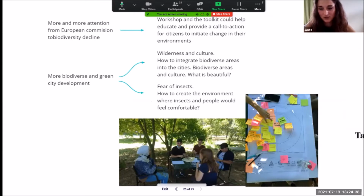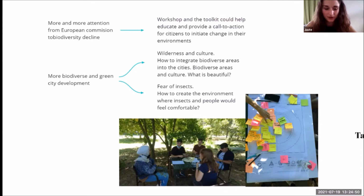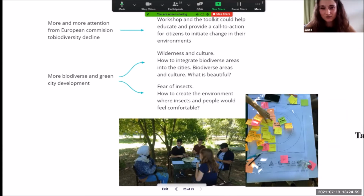From the findings, we saw that people from different contexts react differently to the insects and the pollinators. For example, people from more urban areas felt more threatened, felt more fear, and were a bit reluctant to invite insects to the cities, while people from more rural backgrounds are quite used to that, so they were completely positive about it.